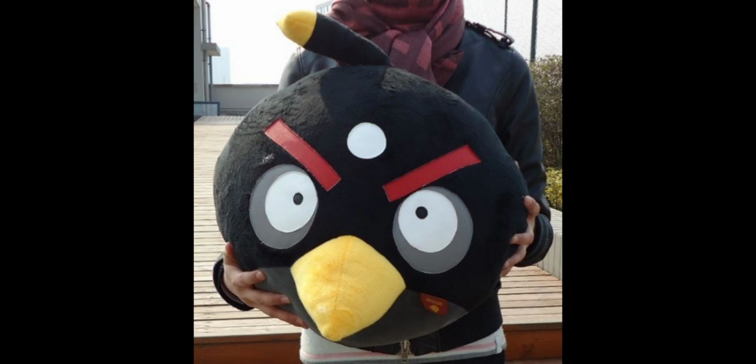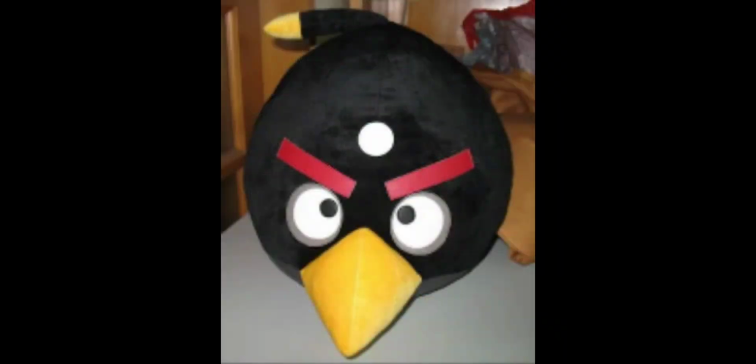And well, overall, basically everything on this plush just looks really good, and there's not really much they could have improved on. And well, for the second design, they really improved only one thing on this plush, just making the pupils a bit bigger. So yeah, that's really the only change about this plush.